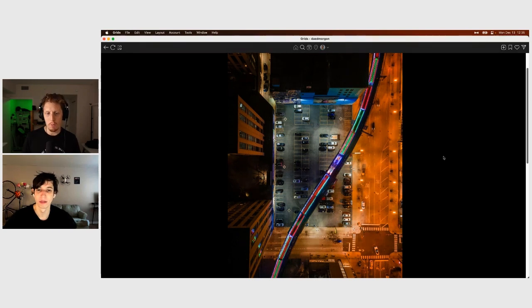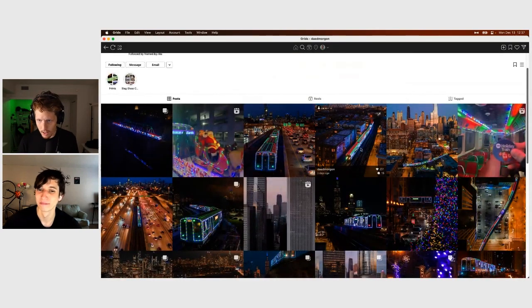How many, so was this a burst of shots? Actually, if I tell you a secret, the train is not that long. I'm combining three photos. While editing, I thought, what if I make it longer, so it takes the whole thing and you can see more of the curve of the train. This actually is three photos that I mixed together. It looks great, love it. Thank you. That's very clever.